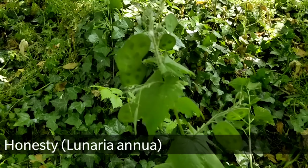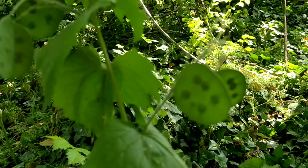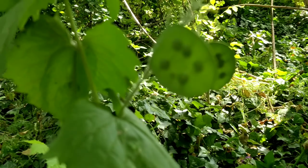This is Honesty, Lunaria annua, and this time of year what we're after are the little seeds inside these seed pods. So the disc-like seed pods will start forming in late spring, and now in early summer they're just about ready to take.